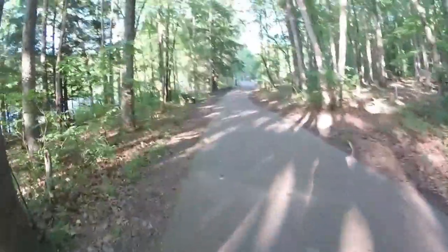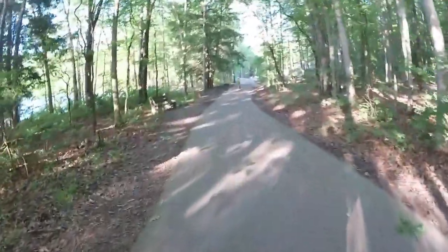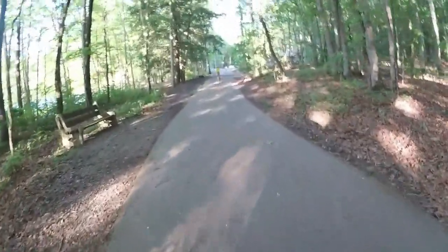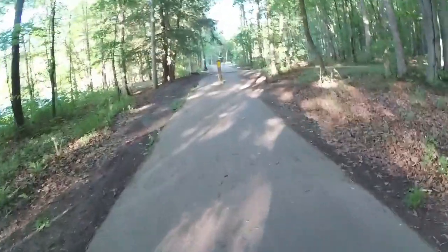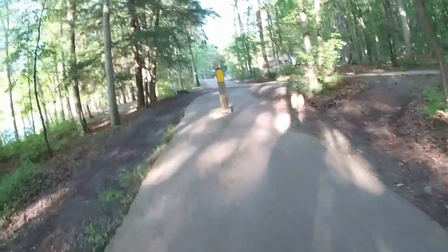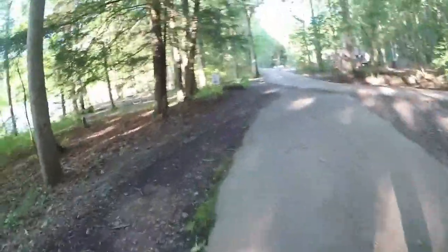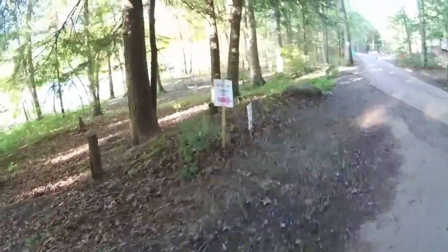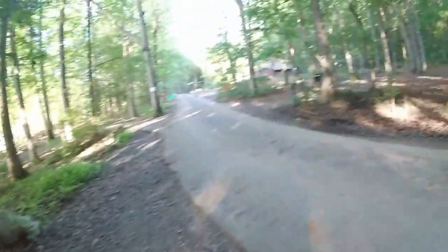Oh yeah, they have the whole thing gated off. Let's see if we can get down to any. Can't even get down to any of the campsites. Well, looks like they cleared out quite a bit. So there you see the sign for the bike trail detour.